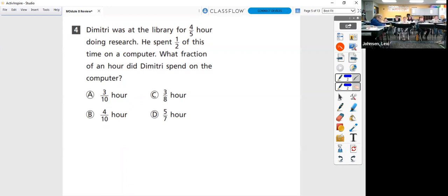All right, so what expression solves this problem for us? He spent 4/5 of an hour doing research, and he spent half of that time on the computer. How much time did he spend on the computer? What expression, or what equation, solves this problem for us? Kimber? 4/5 times 1/2. Yeah, because I'm trying to find 1/2 of or times 4/5. So 1/2 times 4/5 or 4/5 times 1/2.